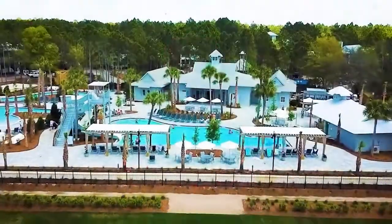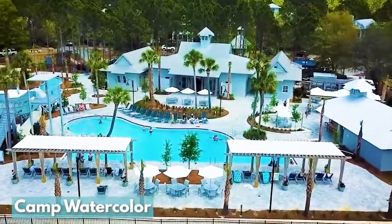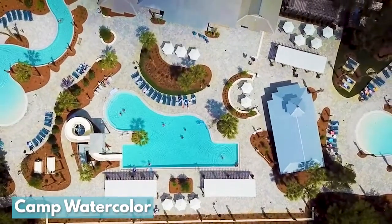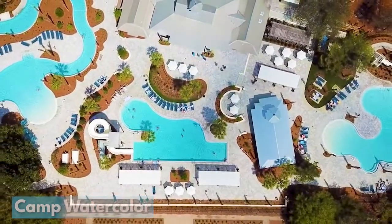One of the other cool amenities that they have at Watercolor is Camp Watercolor for kids. It's very family oriented. They have a playground, it has a lazy river through it. It's got all kinds of pools, and there's a soccer field if you want to play soccer. I mean, there's so much there. And this is all contained within Watercolor.